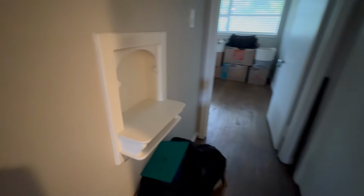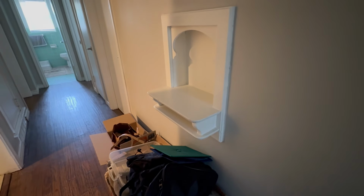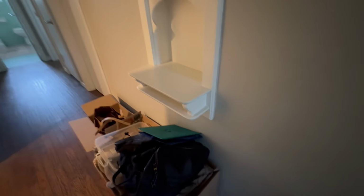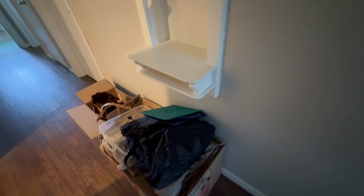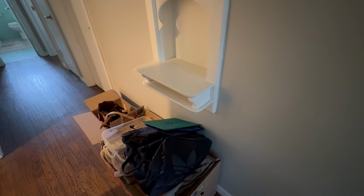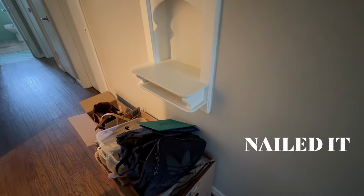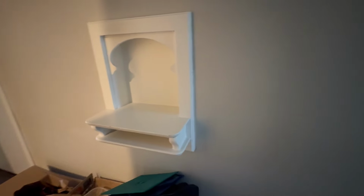Kitchen. You guys, look at this. I love this thing. An old telephone stand. Never mind my high school and college, what are those called? I don't know what they're called. Something boards. Mortar boards? There we go. Got it. Anyway, I'm excited to style this. It's adorable.